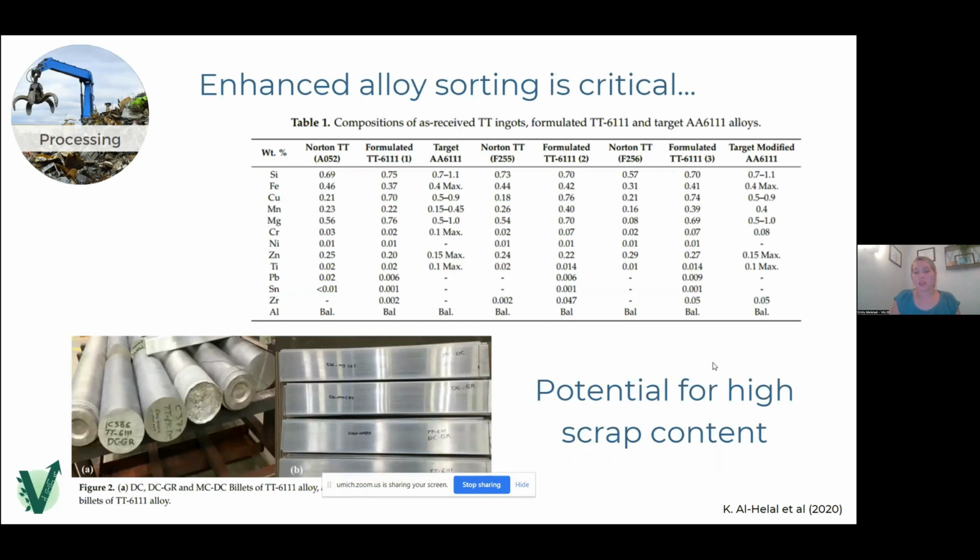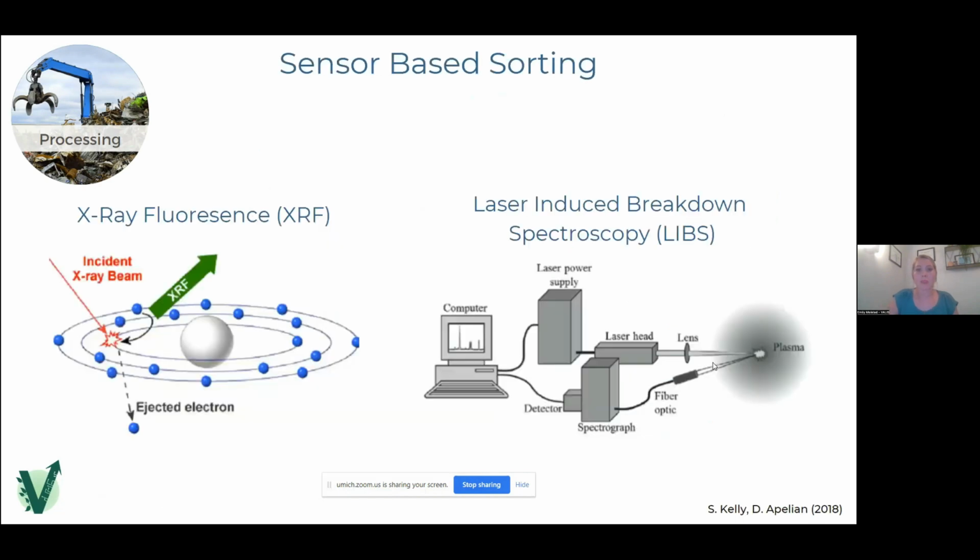And so we've seen there's a variety of efforts out there that have evaluated the efficacy of having really high scrap content, so 100% taint and tabor scrap used in 6111. While this demonstrates that the potential is there, this study used manual sorting in order to achieve the desired mix of scrap. And that's not applicable within the industry and reaching the economies of scale necessary to get this old scrap into the necessary end uses.